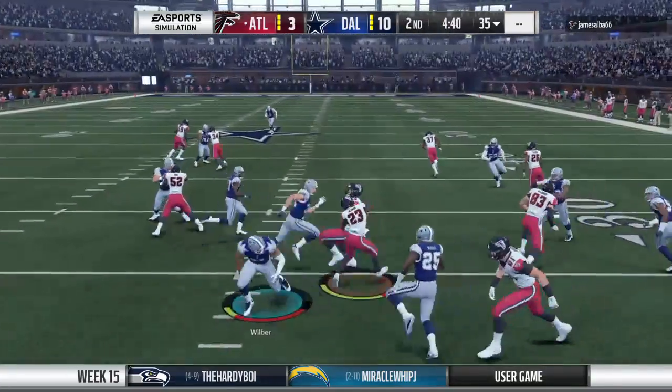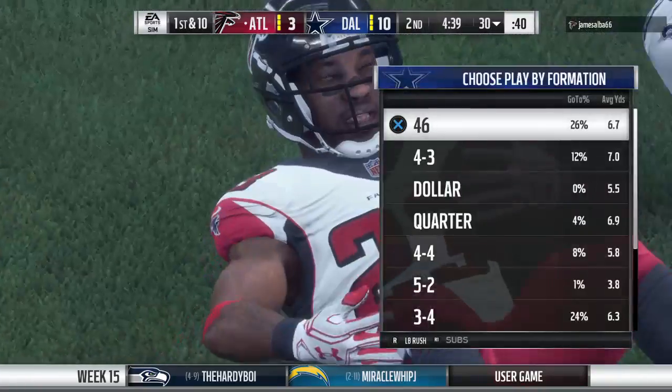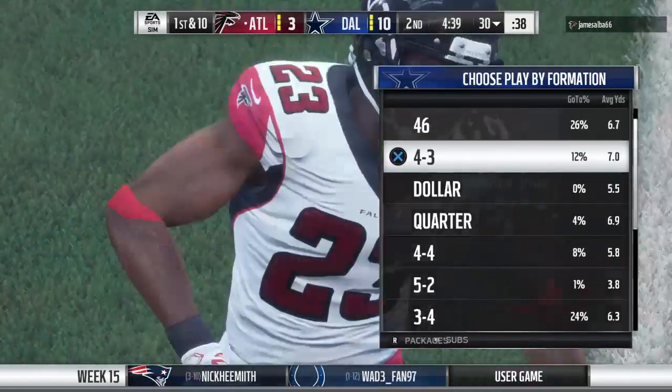This will be taken in at the 1. And a nice return sets them up pretty good here at the 30-yard line. And here now come the Falcons.